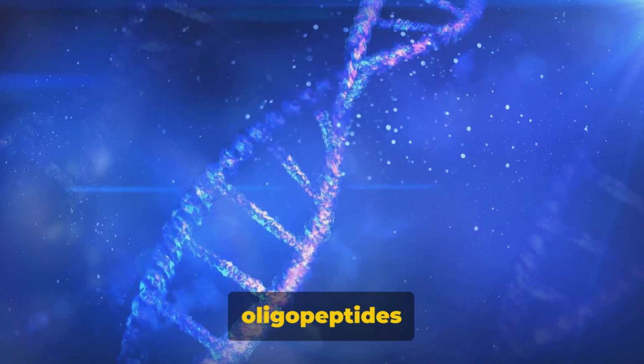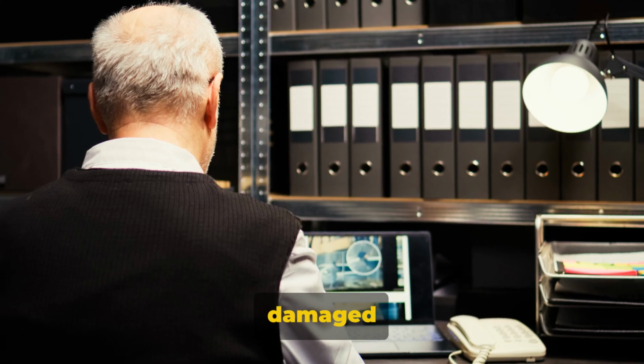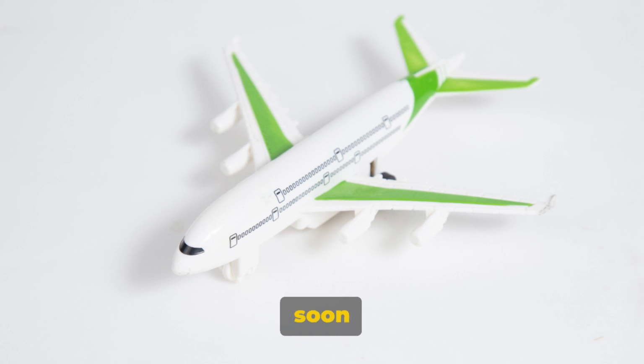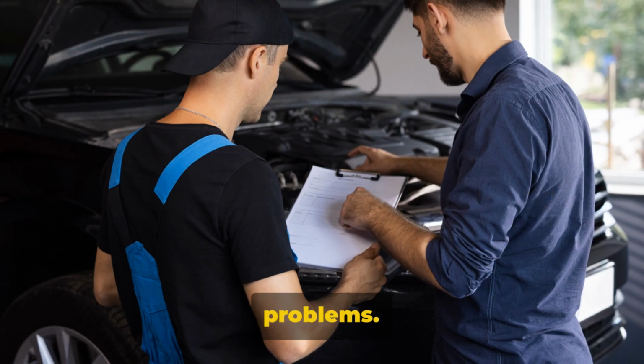Now, oligopeptides are like the road maintenance crew. They patrol the highway, identify the damaged areas, and set in motion the repair work to fix these issues. Without them, our DNA highway would soon become a bumpy, hazardous mess, leading to a range of health problems.